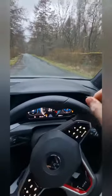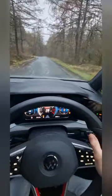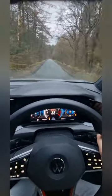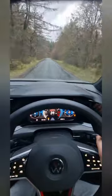The heat was driving me mad. The haptic, whatever they're called, on the steering wheel are shite, aren't they? I've never driven a car with a haptic feedback wheel. They're absolute shite.